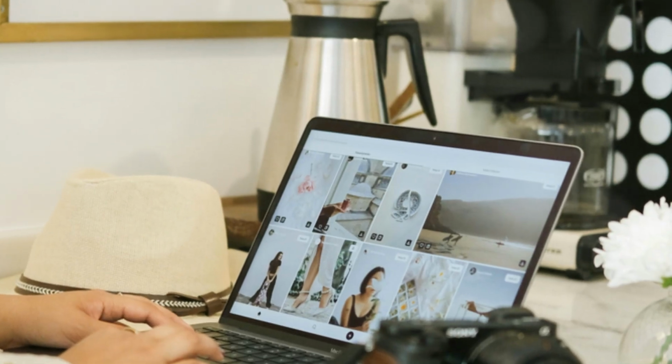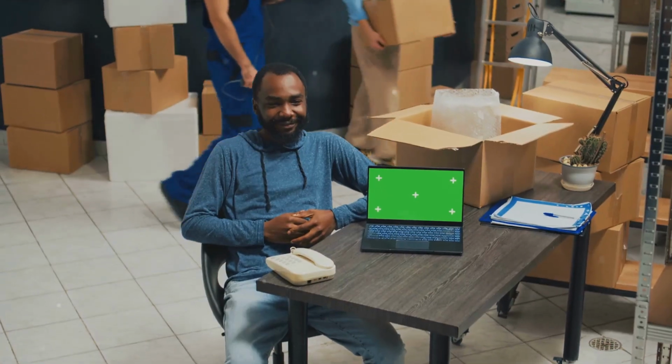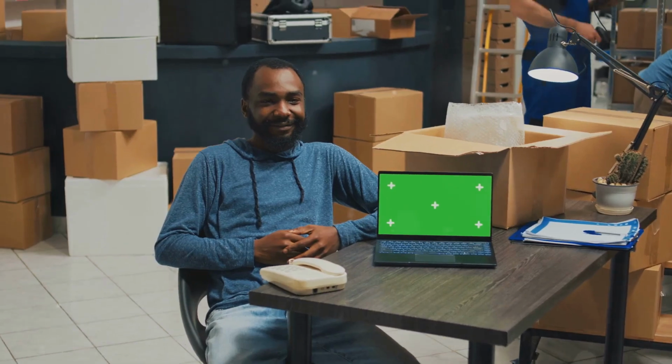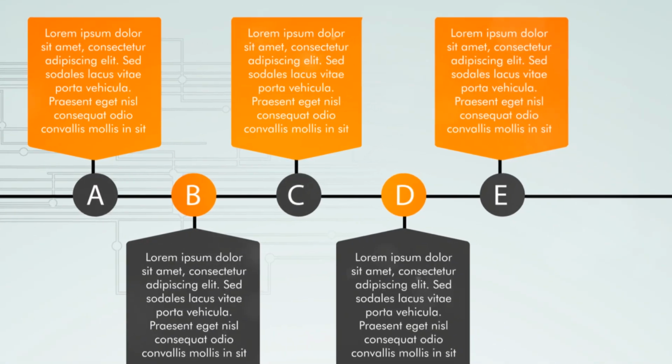The world of e-commerce is full of opportunities. Whether you choose Shopify, Gelato, or another platform, the key is to take action. Start building your online empire today.